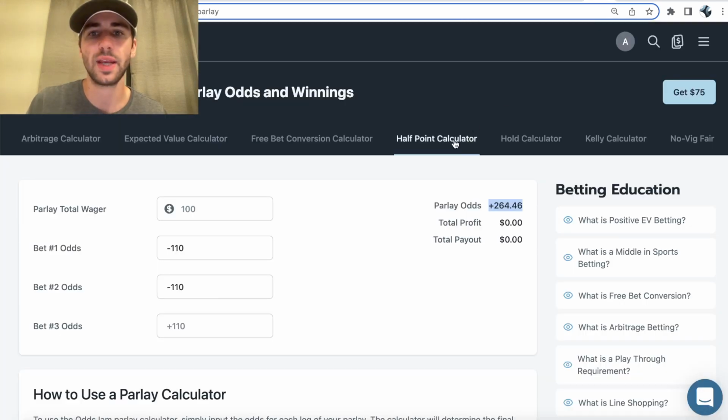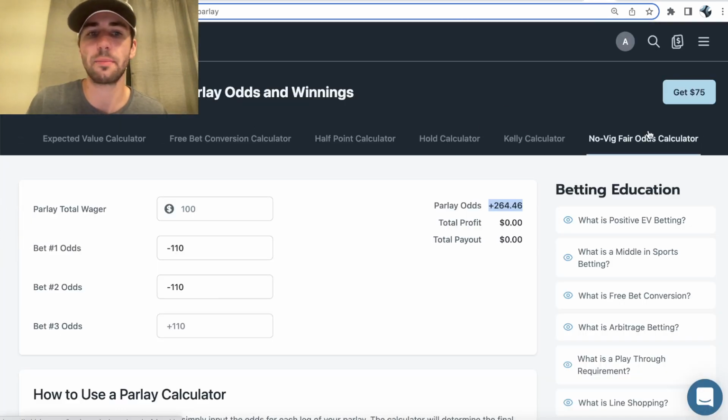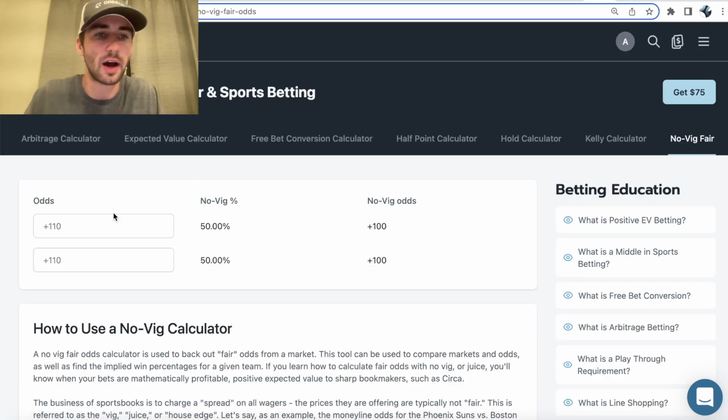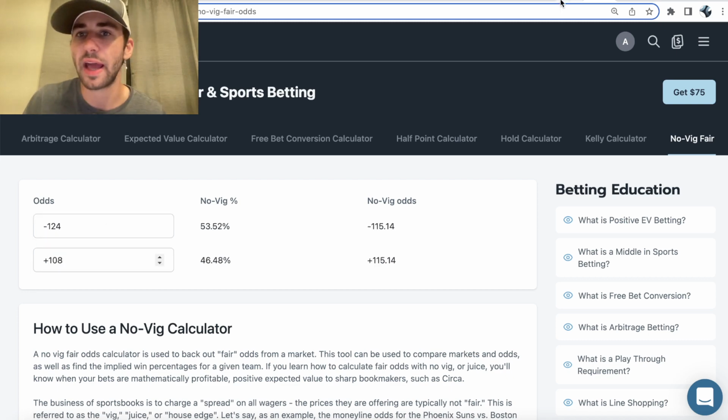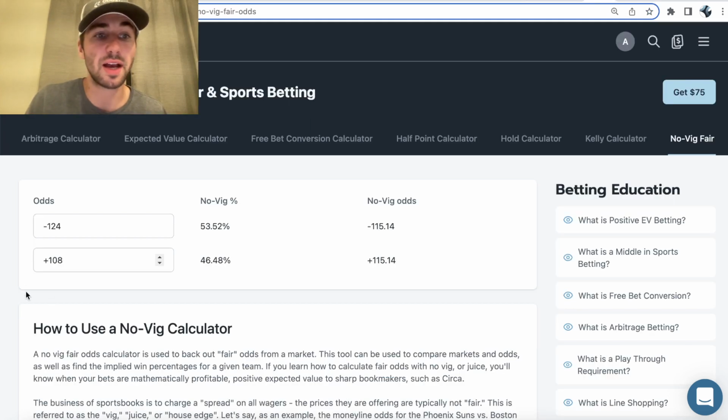So the next thing we need to know is what's the value of our play? Like what's the profit margin, the mathematical profit margin of our play? So what we can do is we can take the odds from the sharpest bookmaker, so Pinnacle, and we can put them into a no-vig odds calculator. So for example, the Mercury plus 15.5 on the point spread is priced at minus 124. The Aces minus 15.5, one of the best teams in the league, is plus 108. So a pretty big underdog.